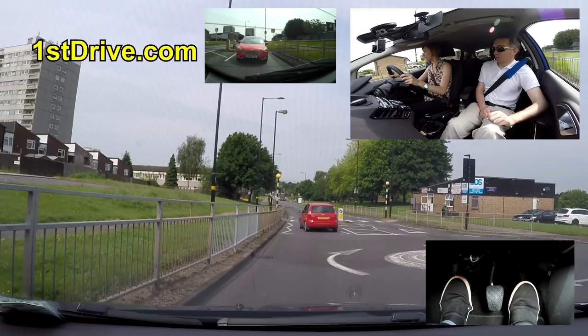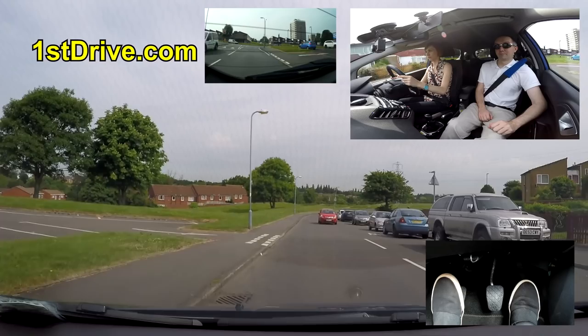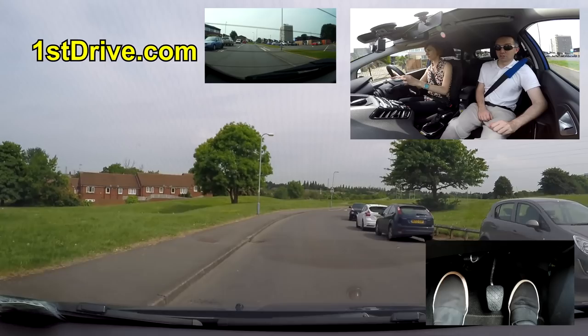That's good to happen because nothing was there at all. As soon as I said that, that car come up straight away, bang, it was there. That's why I say I always expect the worst, you always expect and plan for it to go wrong. And we'll go next left.